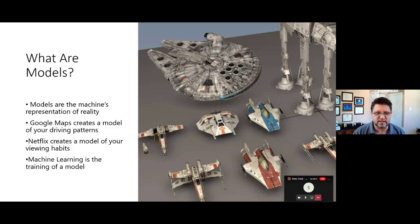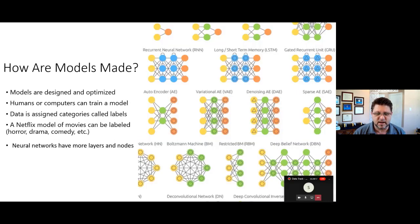And so how do we make these things? They're designed and optimized, as I talked about before. To the right here is a sort of a zoo. They call it a network zoo of different types of neural networks.